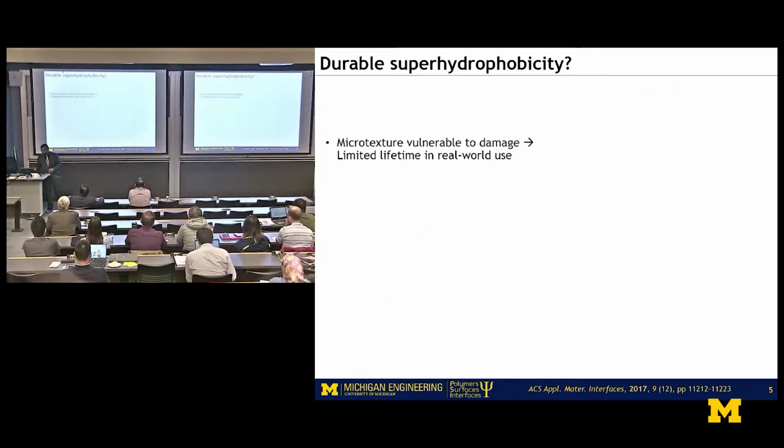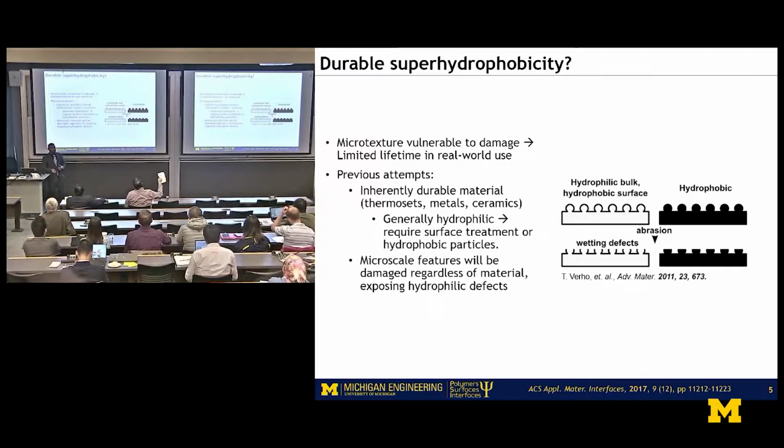So, as superhydrophobicity is dependent on surface microtexture, it's very vulnerable to mechanical abrasion, as I mentioned. So previous attempts have focused on making the surfaces out of inherently durable materials, but these tend to be relatively hydrophilic and require hydrophobic surface treatments. And even if you use extremely durable materials, since the surface features are so small, they can still be sheared off under abrasion, revealing hydrophilic defects.